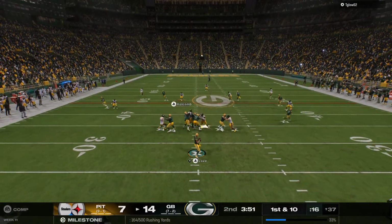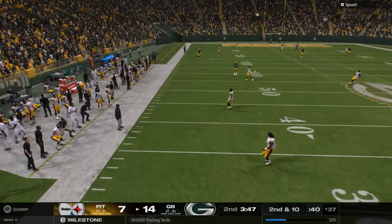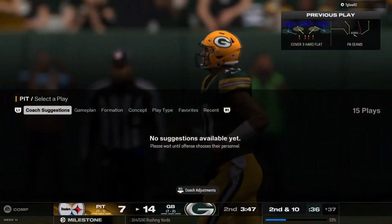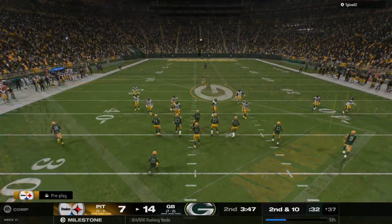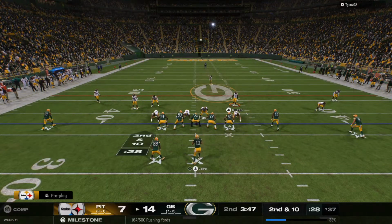Here's Love. Buying time to his left. And he just gets rid of it. Throws it away. A wise move there. Looked like nobody open. Now 2nd down. One thing you always worry about when he breaks the pocket is, is he going to take off with it? That time, the pressure was starting to close in, and he's just got to throw this one away.